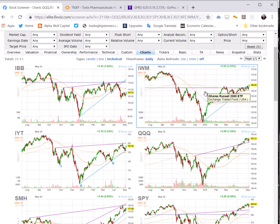IWM was coming up into resistance. We started to see a little bit of weakness, and then on Friday, we got a little bit of a pop, and we might actually be trying to take out this area of price resistance. So, it closed nearly at the high of the day on Friday, and with this week coming up, all these earnings from smaller cap companies could be the catalyst that either breaks us out or breaks us down.